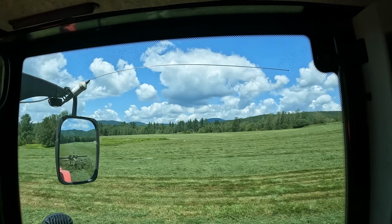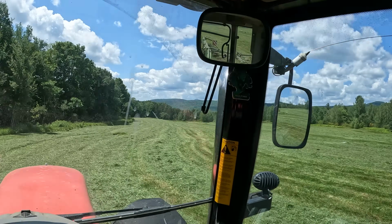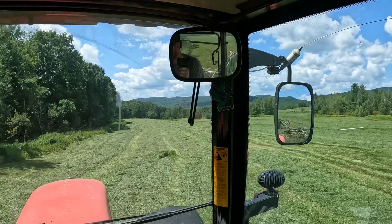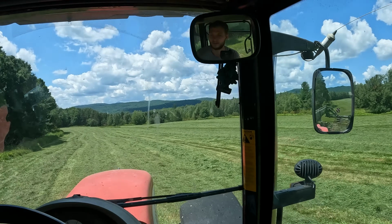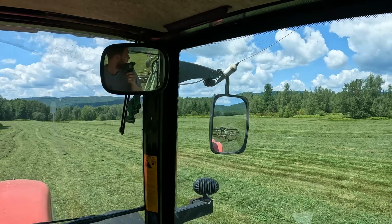But it's kind of an odd shape. It's always hard to get a visual of a field shape though, unless I get a drone up in the air. But over 15 years ago, it has to be now.